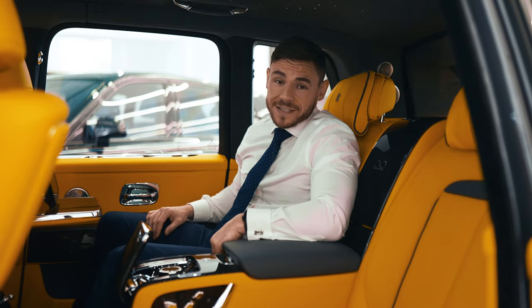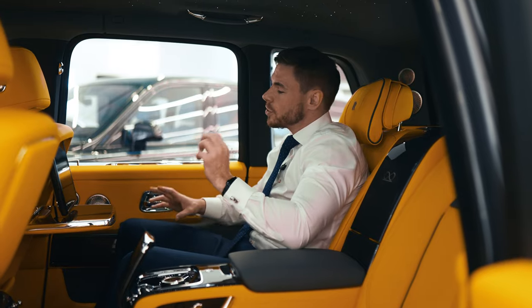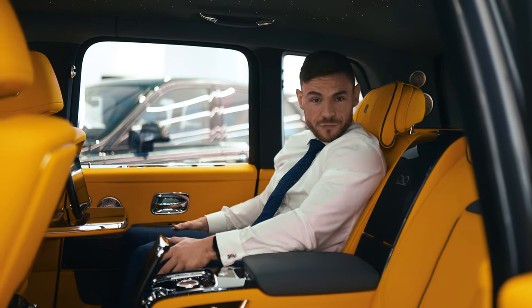And it's really easy to use because it's lifted from the X-Drive system. So if you're familiar with BMWs, Rolls-Royce's take on the same system, so you know it's ultra slick and it works really, really well.